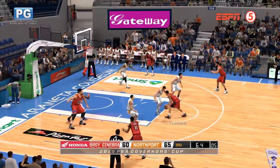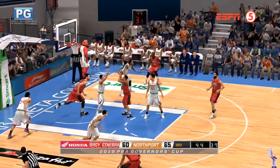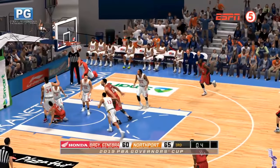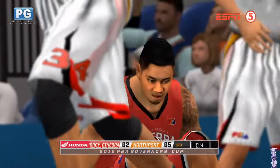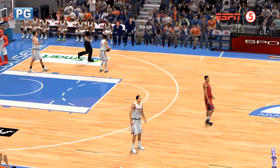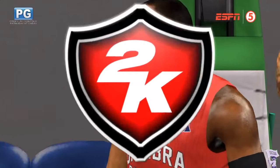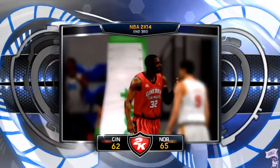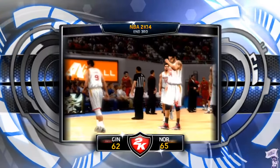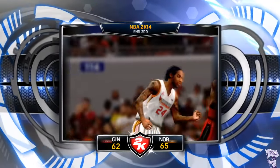Shot clock at 6. Number 14. They need this, and that's 2 points on the layup. That's right where they wanted to go with the ball on that possession. We're at the end of the third, and we've still got a close one. The home team leading by 3. And right after this, we'll bring you the start of the final quarter right here on 2K Sports.